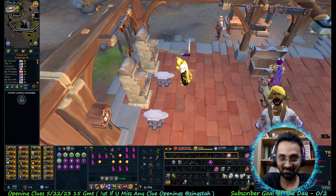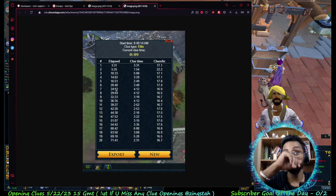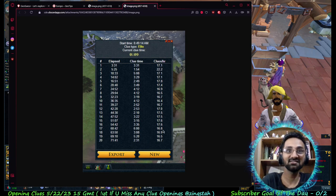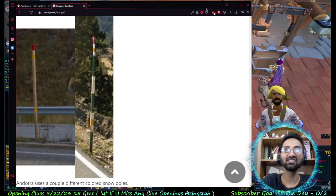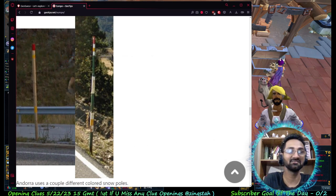You got here, let me open it in browser so you guys see it. Oh, there it is. He's doing elite clue runs and he's just cruising at 17 clues an hour. That's good. And he's not even trying. Zoom zooming. That's good.